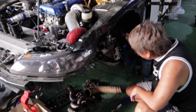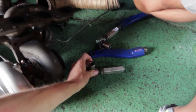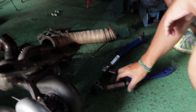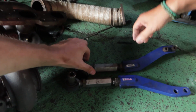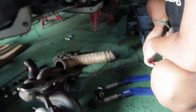This is pretty perfect timing by the looks of it, because he's looking at the front of the suspension of this car. This looks like the broken arms from the other day. Yeah, so these are the arms that broke. Yeah. And this one, wow, you can even see that's bent there. That's so bad. Perfect timing, I think.